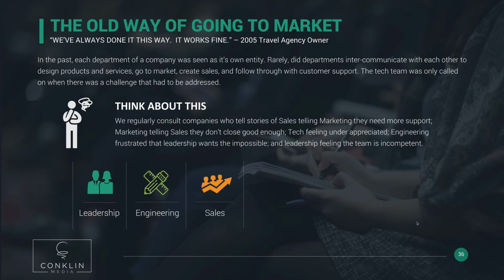Then they give that to the sales department and say, we want to sell this and here's how much of it we want to sell, so go sell it. Sales then talks to marketing and says, we need your support, we need marketing collateral, please go create this stuff for us and we're going to go to market with it. Then marketing will often go to tech and say, we need this or that on the website, can you fill us in? Yeah, sure. And then lastly, customer service.